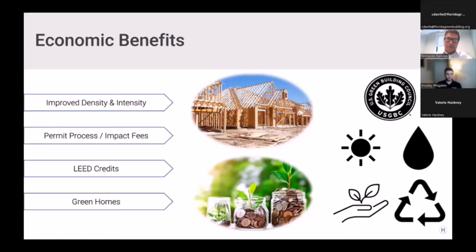And those permits include water conservation initiatives. So there's the ability to accumulate points in order to improve your permitting process. That's becoming more and more relevant, not only in Florida, but also in other parts of the country. So those are important economic benefits.